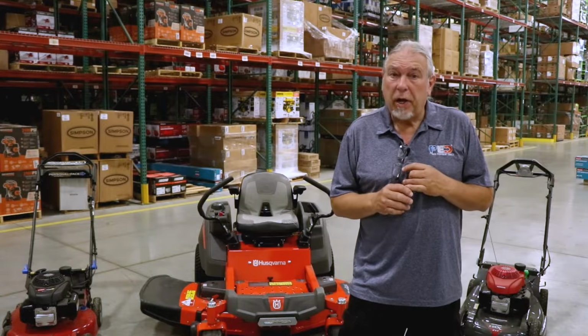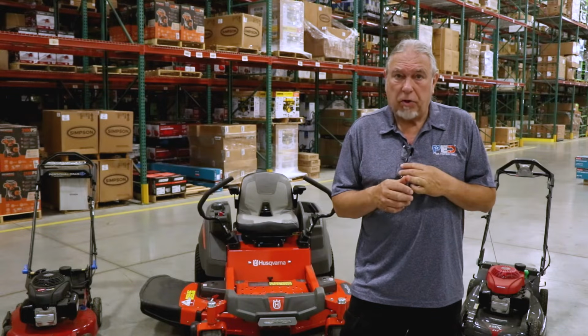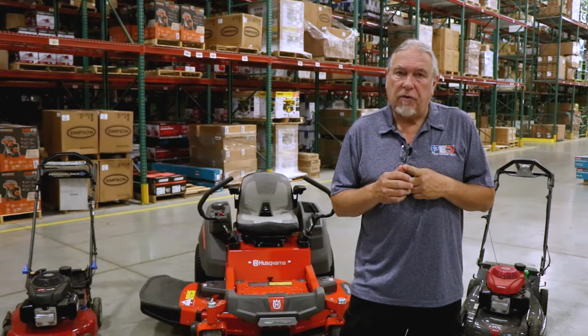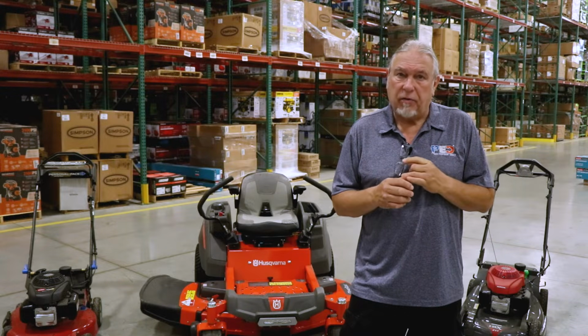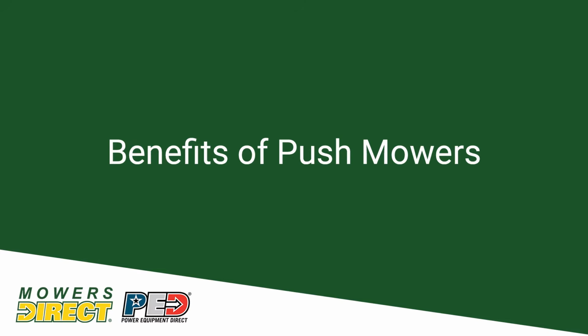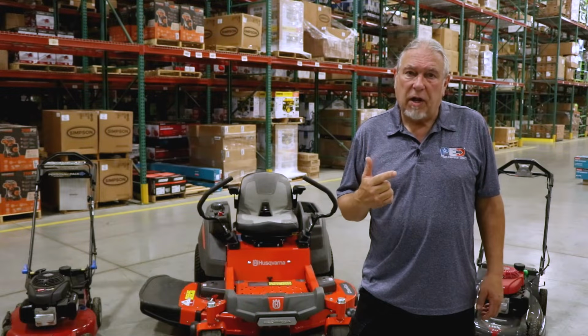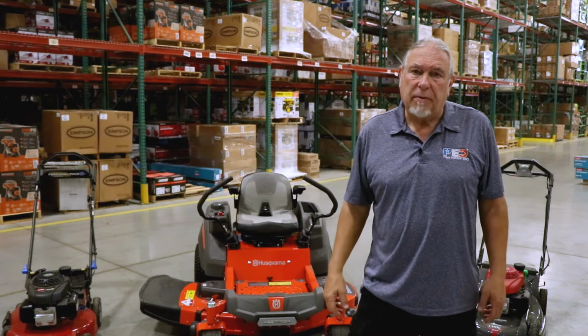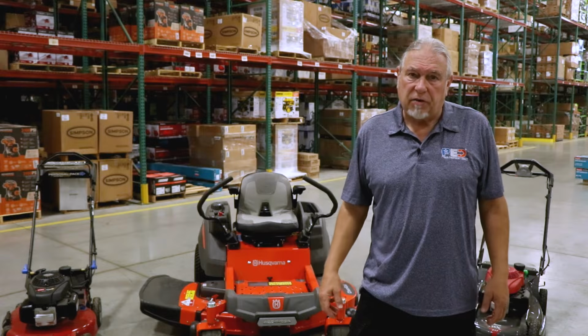And if you want a really nice cut, there's also power reel mowers and manual reel mowers. They use a scissoring effect to cut your grass, and they do an excellent job and leave a really great cut. Some of the benefits of getting a push mower is you'll get exercise. You'll be able to take care of your lawn at a relatively inexpensive price. Gas isn't that expensive, and push mowers use probably the least amount of gas of all mowers.